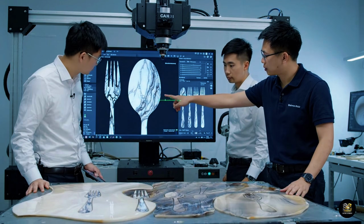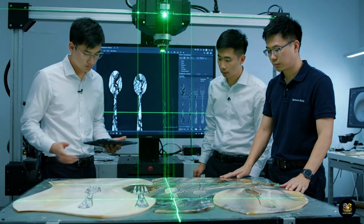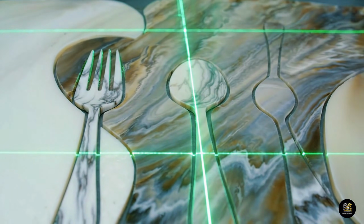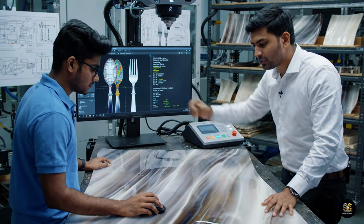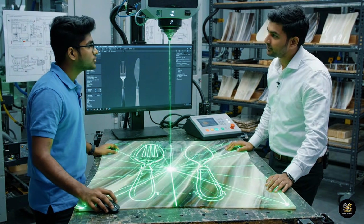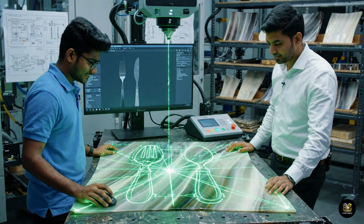We can nest the salad forks tighter here. See the projection? Yes, that maximizes the yield on this sheet. Excellent work. The nesting algorithm is working well. Look at the material utilization. Almost zero waste on this sheet. That's excellent.